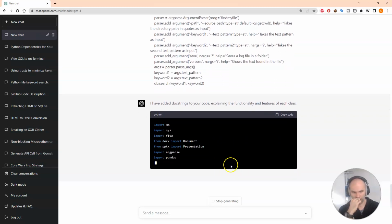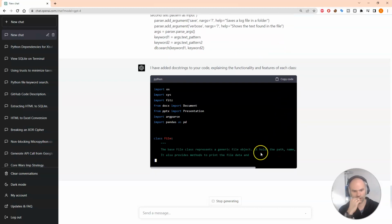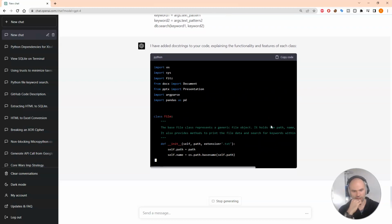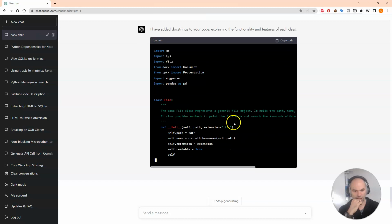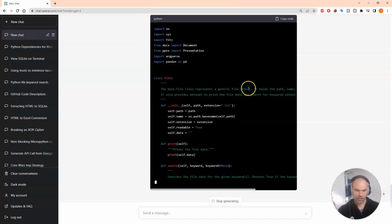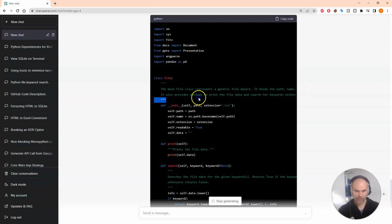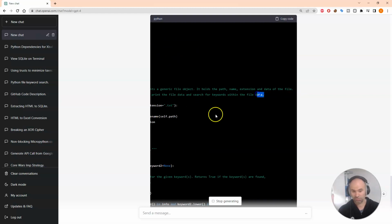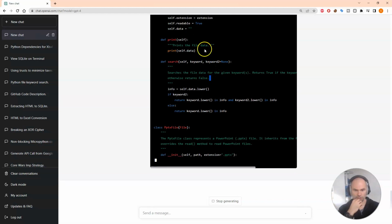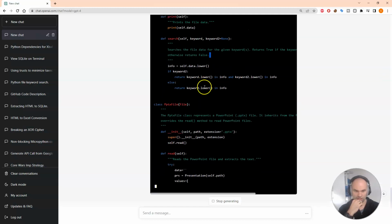Okay. I have a feeling this is going to stop. Wow. Okay, let's see. I will read this. Represents a generic file object name extension. Data of the file. It also provides methods to print and search. Yeah, that's correct. Search prints the file data. Yep. Searches for given keywords. Return true. Yes.